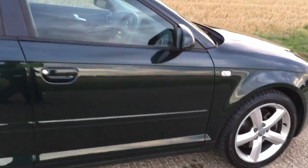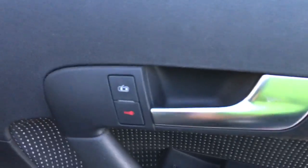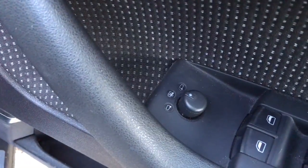You can see the central locking works. We'll go ahead and lock it. Now we'll unlock it. And we go right inside. Alright, so central locking controls there. Window controls. Mirror controls, heated mirrors. Ooh, very fancy.